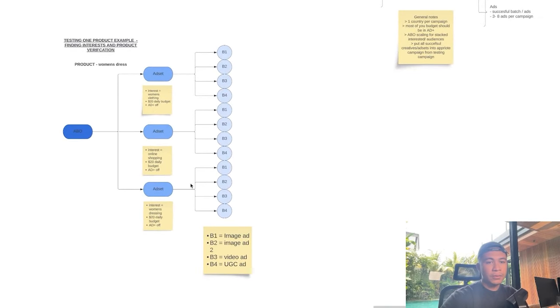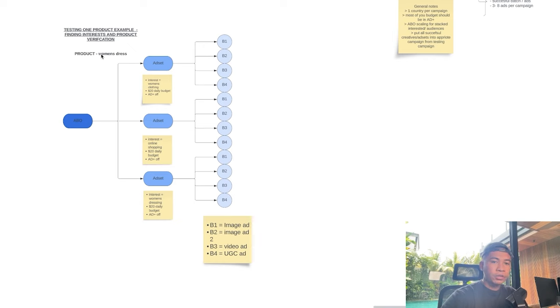For example, testing one product, find an interest and product verification. So if you've got one product, a woman's dress, we would have 4 different ads. We would duplicate the 4 different ads. Batch of ads is the same across each ad set. Only difference in the ads is the interest. So this one would be women's clothing interest.